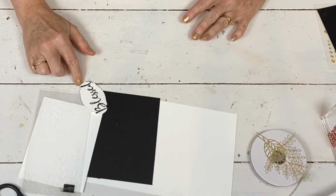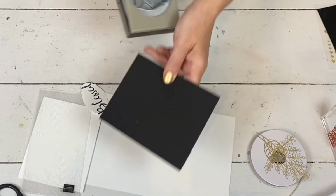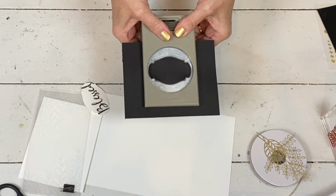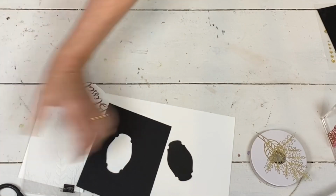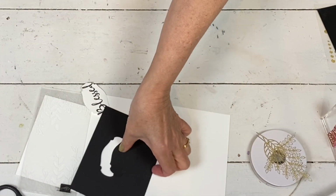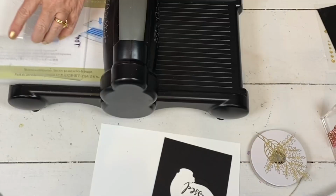So now let's run these through. Oh, and before I do that, I'm gonna put this black panel on, but I don't want to waste a whole sheet of black cardstock to get another black punch. So I'm just gonna punch right in the middle because that's gonna be mounted over the top. So anytime you're gonna mount over the top, feel free to use any of that because the person who gets it will never know that you did that.